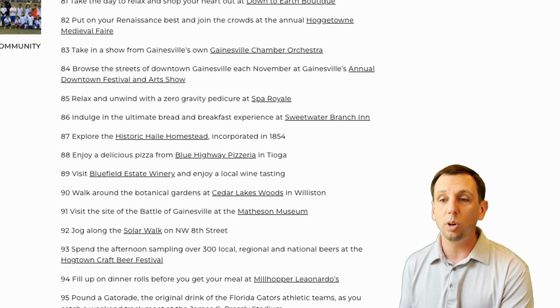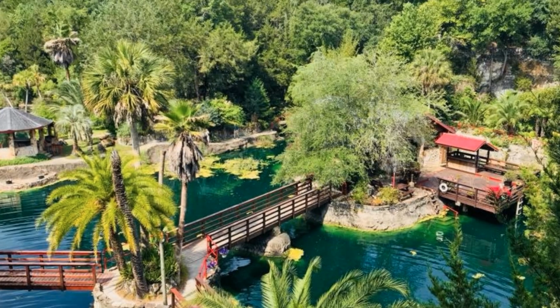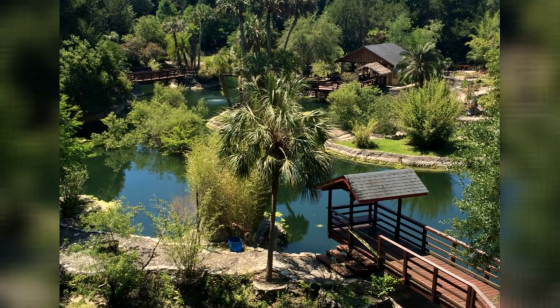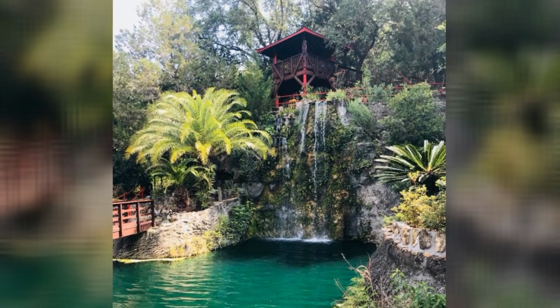Cedar Lake Woods in Williston, another very cool, unique atmosphere. We haven't been out there in a while. It is a really neat place. We need to go back. It's certainly worth a visit. It's just a beautiful setting and something that you don't see on a daily basis.